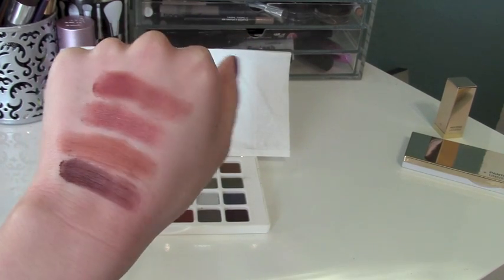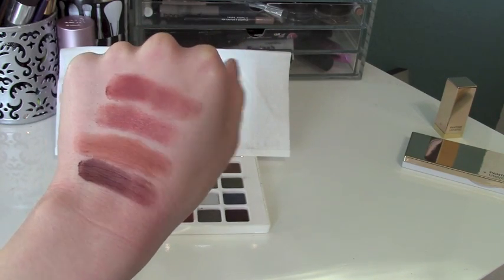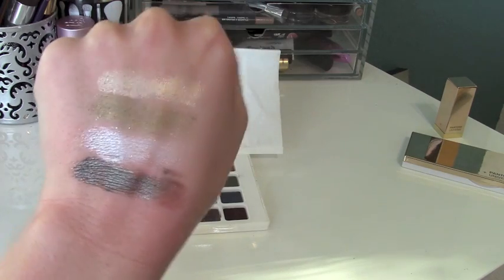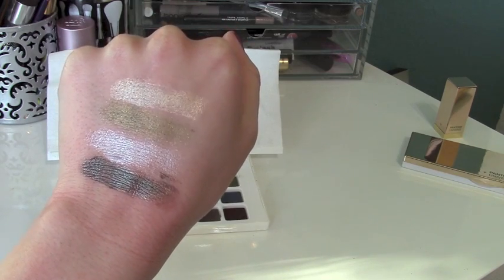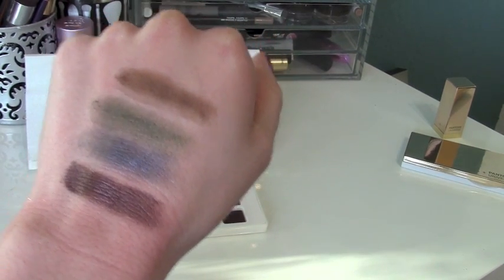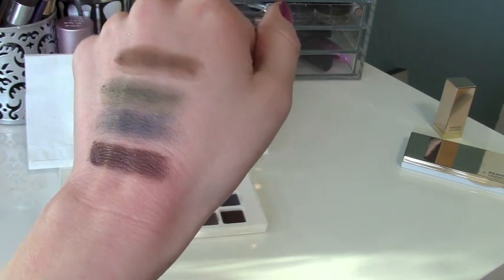This row is my favorite. It's so pretty. It's Marsala Satin, Marsala Glitter, Chutney, and Hot Chocolate. Then we have Shifting Sand, Kelp, Nimbus Cloud, Castor Gray, and then last but certainly not least, the last row is Cocoa Brown, Dusty Olive, Moonlight Blue, and Red Mahogany. So as you can see, lots of different colors and textures in this palette.